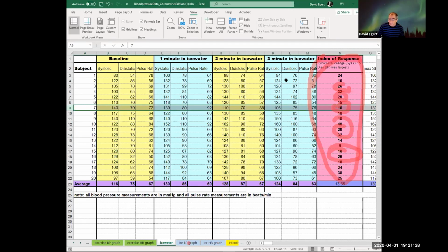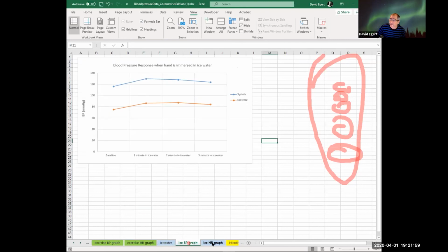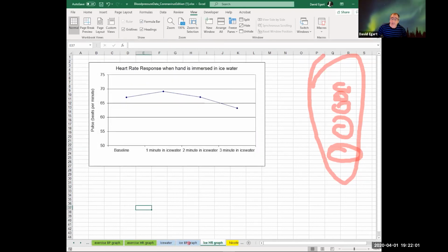So again, for this particular lab, in your discussion I would focus more on the index of response and the variation in how pulse rate went up or down from person to person, rather than thinking about the overall averages. These averages we put here just for completeness, but I don't find them nearly as interesting as seeing how variable the data actually is. So are there any questions for that one?